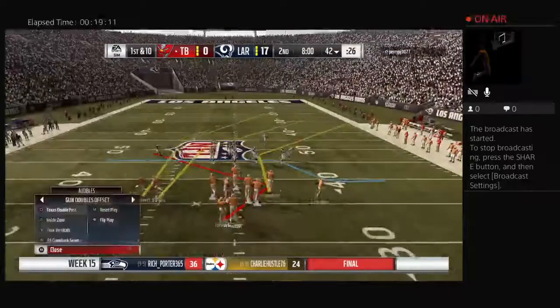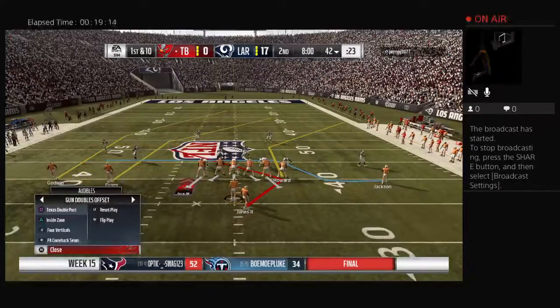One play has him up past the 40 already, and another 1st and 10. Easy.